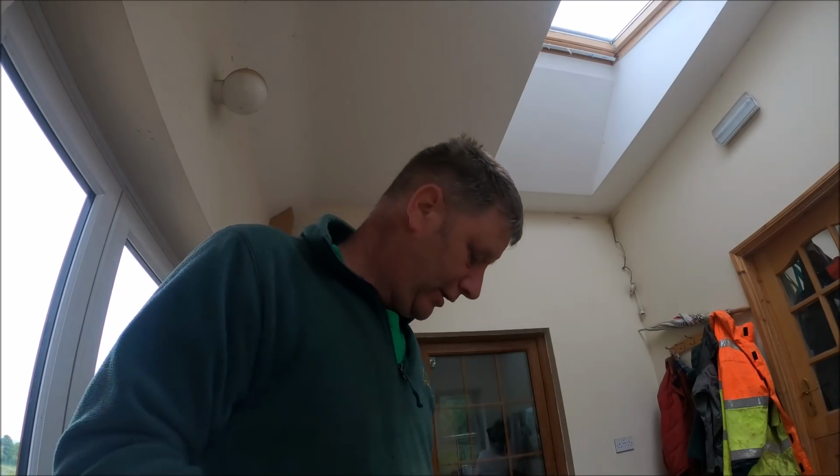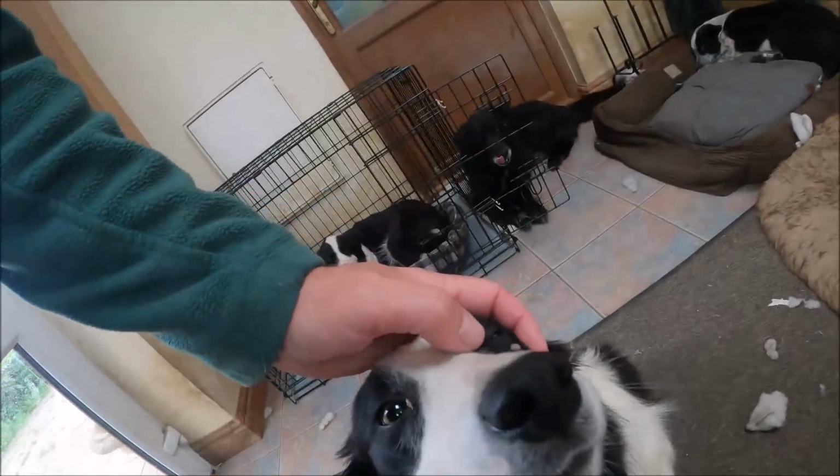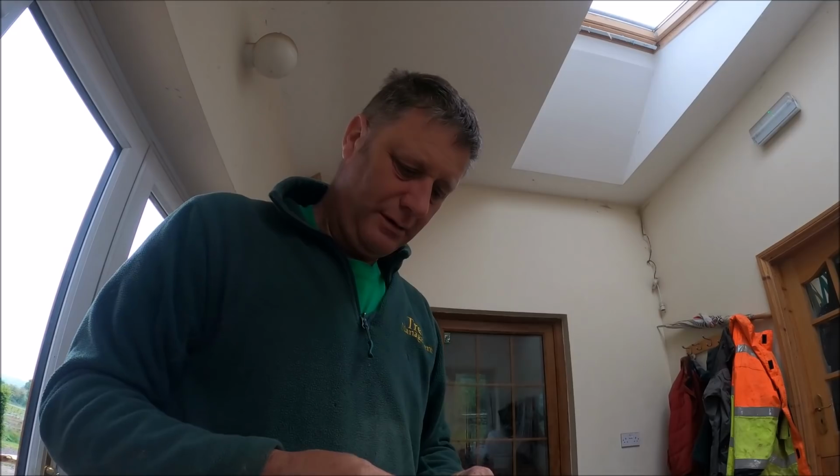Right. Usually with ticks, depending on what stage they are of blood sucking, I can usually just pinch them out. But as this one is so close to her eye, I mean that is very close to her eye, I'm going to use one of these. My tick twister.